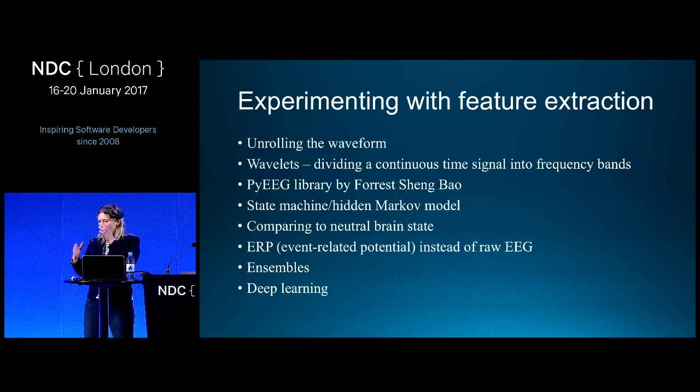One way to do it is unrolling the waveform, where essentially with time series data, you take the first thing and then kind of this.